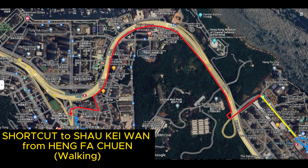The yellow line represents a short walk from the Heng Fa Chuen MTR station to the top of Sheng Tai Road, and the red line is the route we will be taking. Hopefully this should save you 30 minutes of walking time. The entire route should take around 15 to 20 minutes. Hope you guys enjoy it.